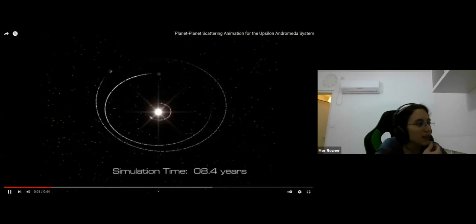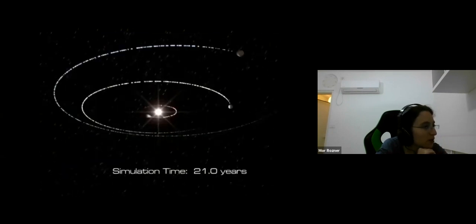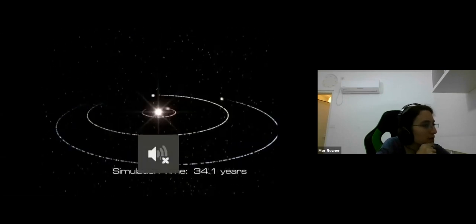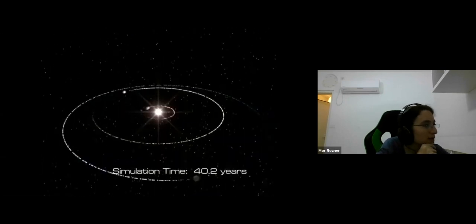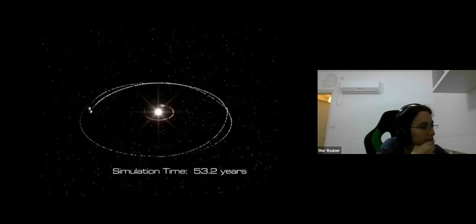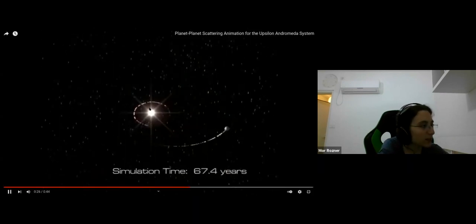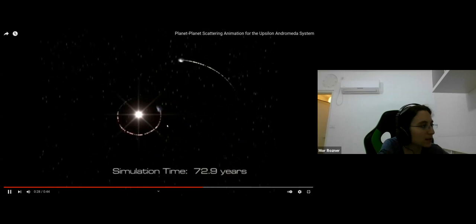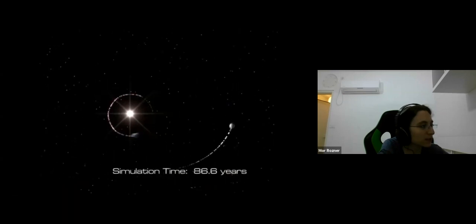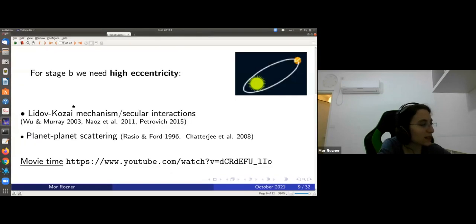So what you can see here are two stars or planets. They get closer, and then one is scattered far, far away, and we are left with one eccentric planet, still orbiting the star. Okay, so that's it. And this is visually how planet scattering works.